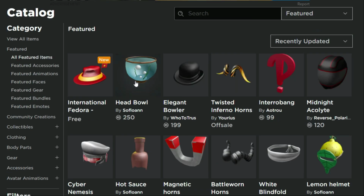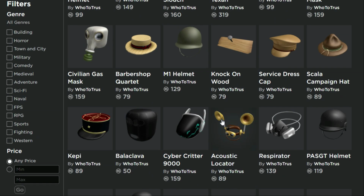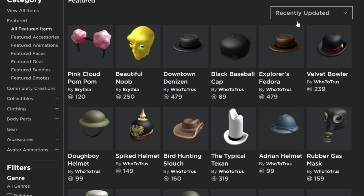One other very interesting thing here that you'll see in the catalog when you go through page 2: this whole page 2 has been taken over by who to trust. Basically, it's like everything: who to trust, who to trust, who to trust. It looks like if they change the prices and you're looking at the recently updated, then it updates it and puts it into the recently updated, and a lot of people look at that.